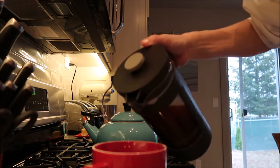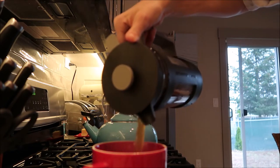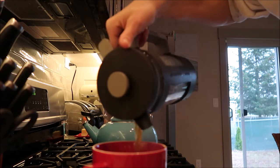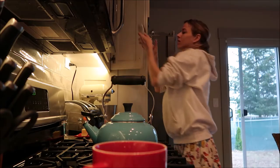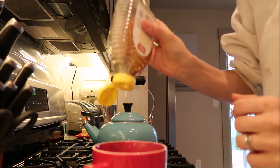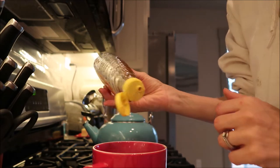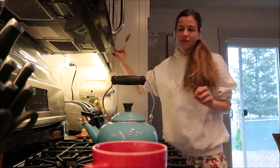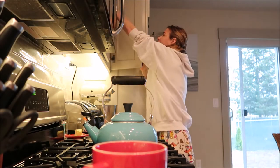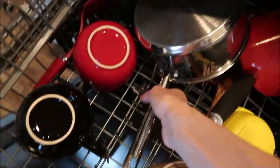I have taken most dairy and meat out of my diet, so I'm drinking pretty black coffee here. I think I'll add a little bit of honey to sweeten it this morning. Lukey, are you feeling good? Maybe you don't have that anymore. Dishes are clean, and I'm pretty sure my pan is in here.